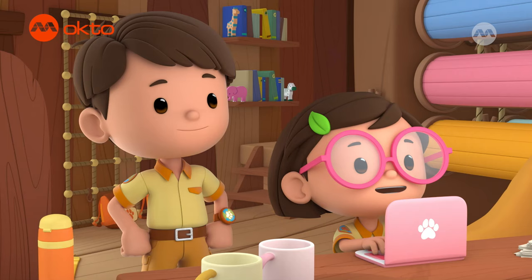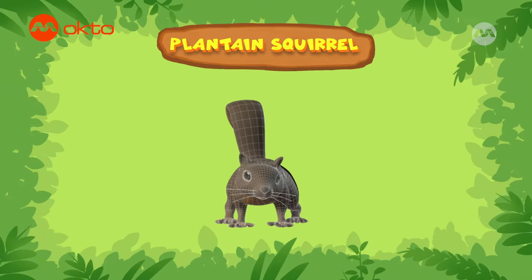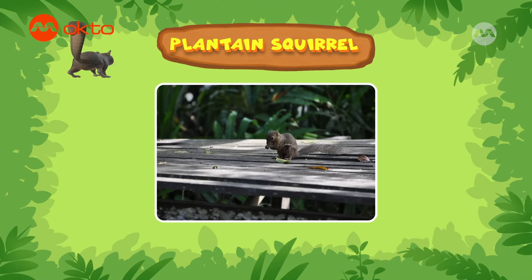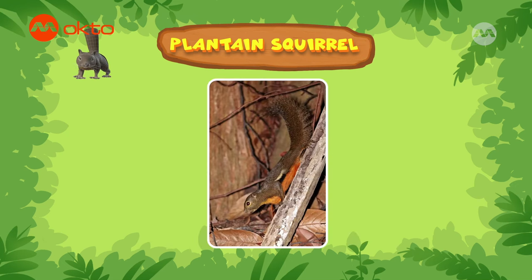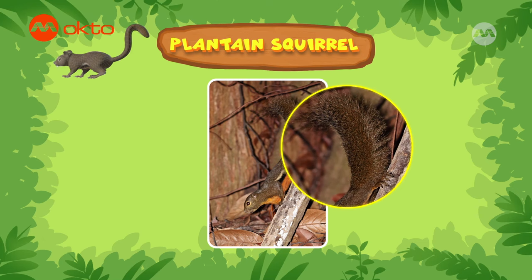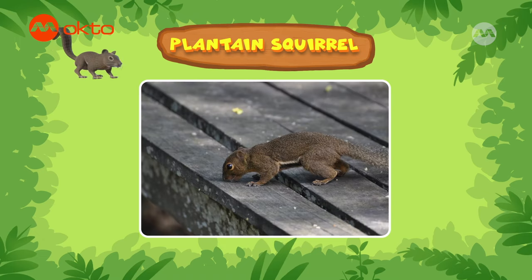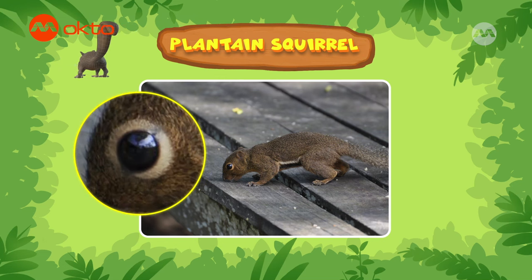Let's see what type of squirrel is disturbing Zari's garden. It's a plantain squirrel. Plantain squirrels are small furry animals that can be found in Singapore, Malaysia, Indonesia, and Thailand. They're mostly seen in forests, mangroves, parks, and gardens. Their body and long bushy tail are olive brown, while the underside of the belly is reddish brown. It has a black and white stripe on both sides of its body and white eye rings.